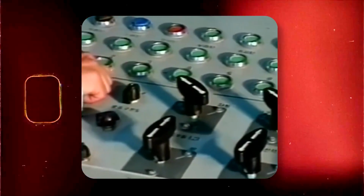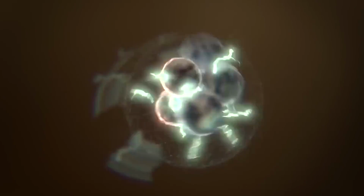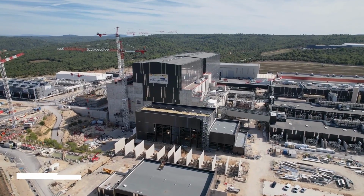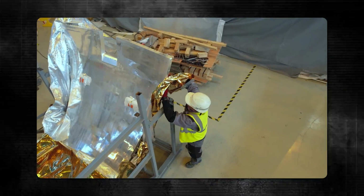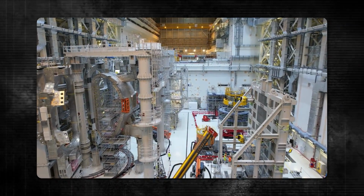But this wasn't the most surprising part. Globally, these claims were met with doubt. Nuclear fusion, the process of fusing atomic nuclei to release large amounts of energy, requires extremely high temperatures and pressures. International projects like ITER in France are working hard to push the limits of fusion research. Still, many believe that the resources or technology to pull off something so complex simply don't exist.